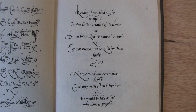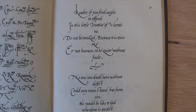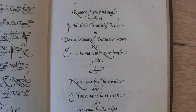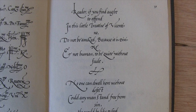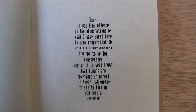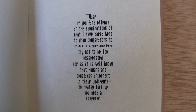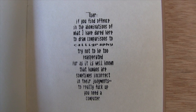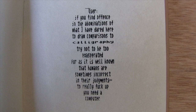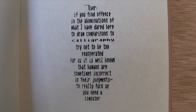Reader, if you find aught to offend in this little treatise of Vincenti, do not be amazed, because it is divine, not human, to be quite without fault. User, if you find offense in the abominations of what I have dared here to draw comparisons to calligraphy, try not to be too exasperated, for as it is well known that humans are sometimes incorrect in their judgments, to really fuck up, you need a computer.